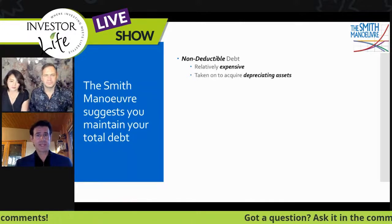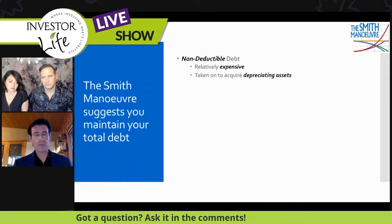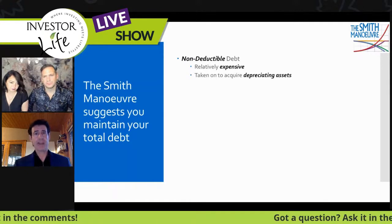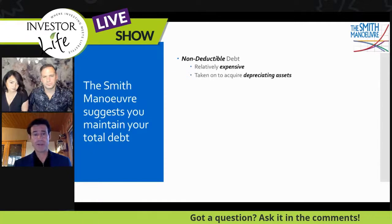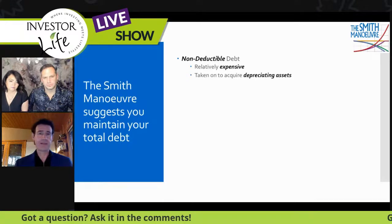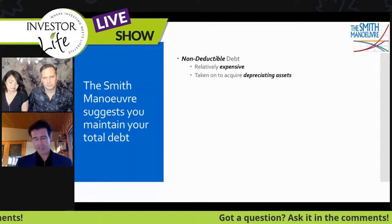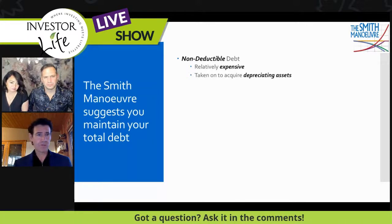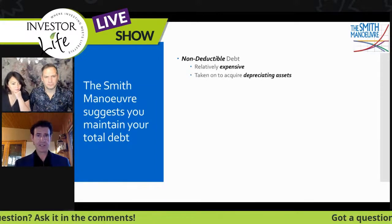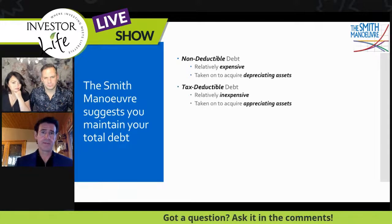Non-deductible debt is relatively expensive, and it's taken on to acquire depreciating assets. So if I borrow to buy a car, the interest on that is not tax deductible. If it's 6% interest, I'm paying 6%, and that interest goes to the bank and it's gone. I never see anything from that again. Plus, I just bought a car for $30,000, and by the time I get it home, it's worth $25,000, and it just continues to depreciate. Same with borrowing to go on vacation, borrowing to buy your groceries, borrowing to buy steak dinners, everything, patio sets. You're borrowing non-deductible debt to acquire assets which decline in value over time.